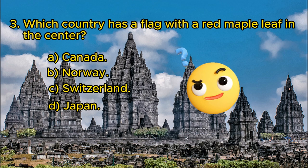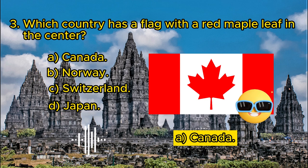Answer. A. Canada. The flag of Canada features a red maple leaf in the center. The maple leaf represents the beauty of Canada's nature, while the white background depicts the spirit of peace and struggle.